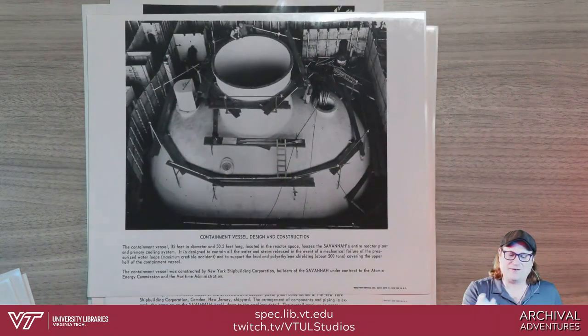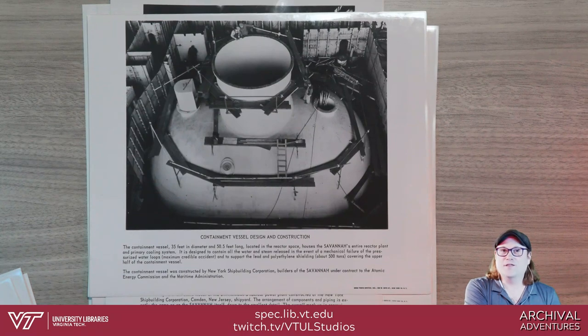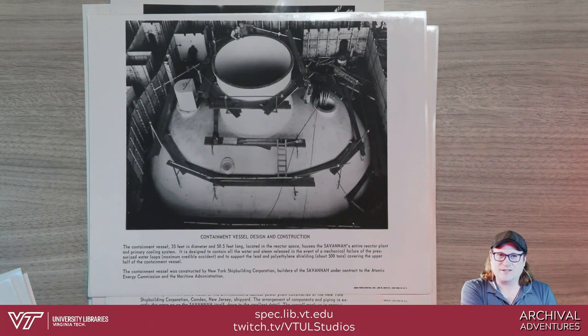And then this is the containment vessel. 35 feet in diameter, 50.5 feet long, located in the reactor space. It houses the entire reactor plant and primary cooling system. Designed to contain all the water and steam released in the event of a mechanical failure of the pressurized water loops. And to support the lead and polyethylene shielding, about 500 tons, covering the upper half of the containment vessel.